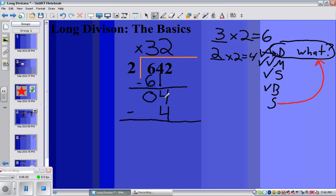Make your mini subtraction problem. 4, take away 4. You can add the 0 or leave it out, equals 0. I have now subtracted. My next step is bring down.